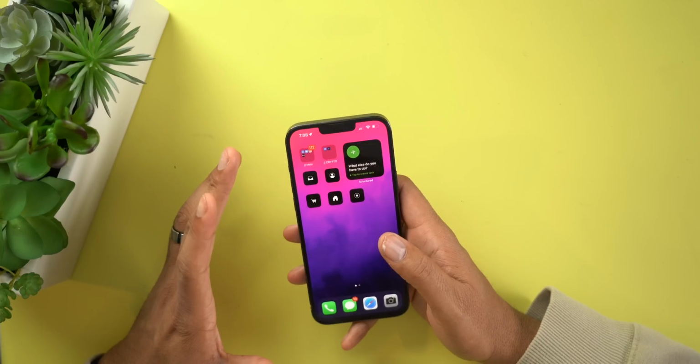So this is Apple's latest processor inside, and all the iPhones, no matter which one you buy, even the iPhone SE, has the latest processor inside.